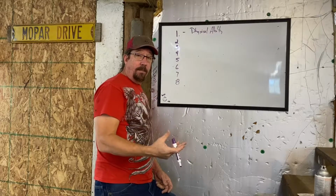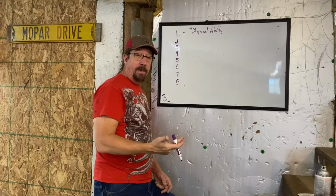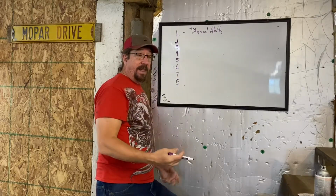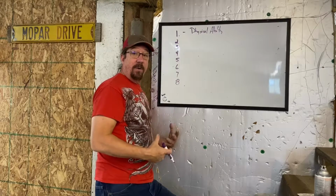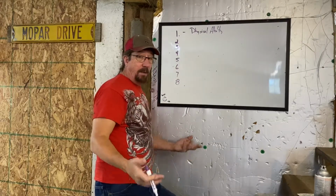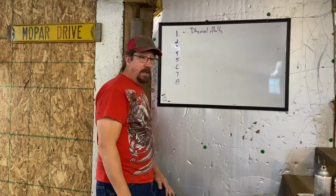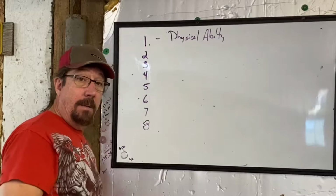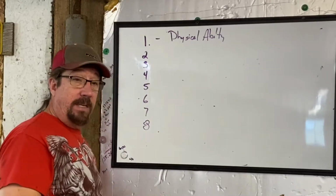So when I'm determining the priorities of a week, or the priorities of a day, on what I'm going to be working on, one of the things I'm doing is a physical inventory. Am I going to be able to lay under Stitches and weld for 4, 5, 6 hours? Maybe not. Are my knees and hips up to getting up and down a lot? Maybe not. Physical ability is a factor.